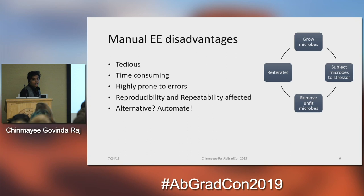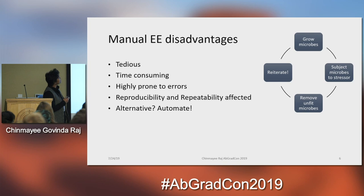The problem with manual experimental evolution processes is that it's tedious, it's extremely time consuming, it's highly prone to human errors, it has high reproducibility and repeatability issues, and that affects your moods. And also, it kind of hurts that a one-celled organism dictates a multicellular magnificent organism such as ourselves in the lab. It's not supposed to dictate our schedule. So what do we do? We automate the process.